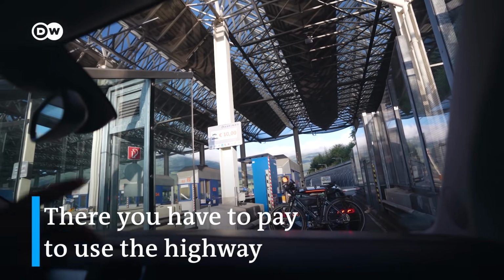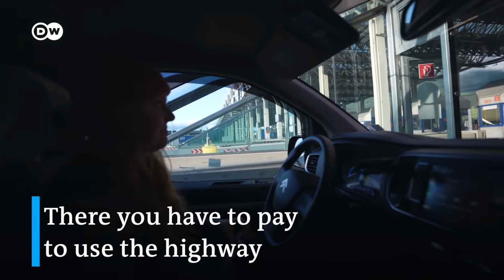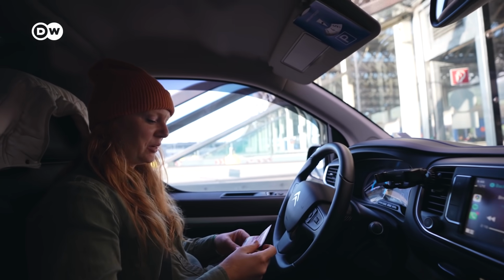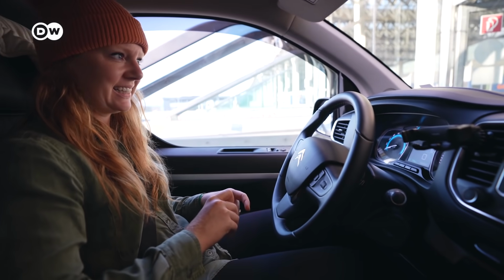Coming up at our first toll, it's a little steep, 10 euros. Ooh-wee. Lord, what is that, like 12 USD or something? Something like that. Hopefully this is the first and only one today. Yowza.